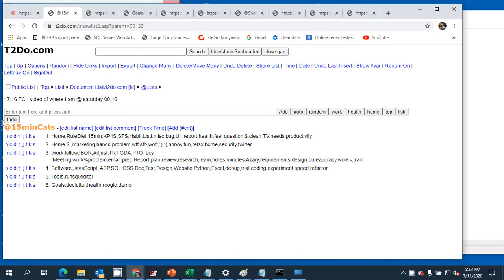So you need a list called 15-minute cats. I'm not sure if this is going to work for you right now. And then you just add a bunch of lists. The first item is just the category, and then you add a bunch of comma-separated keywords. And so under the home section, it's going to look for rule diet, 15 minutes, KP4 is going to show me anytime it finds this keyword, it's going to do the time. Home 2, work, software, tools, and goals. So these are the things. I could add anything else I wanted to here, and it'll automatically pick it up with the category. Maybe we'll add another category just to see that.